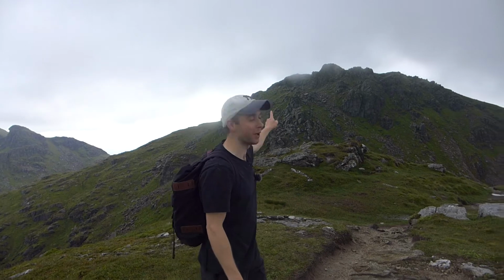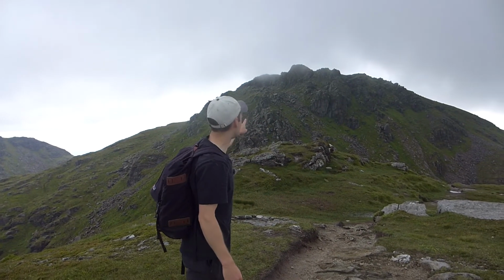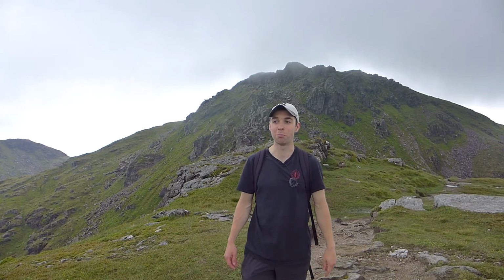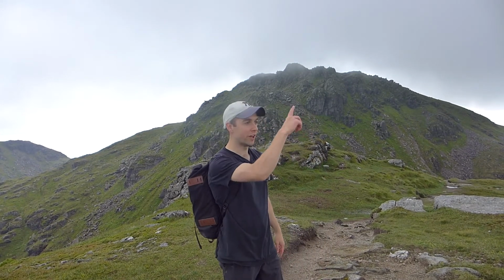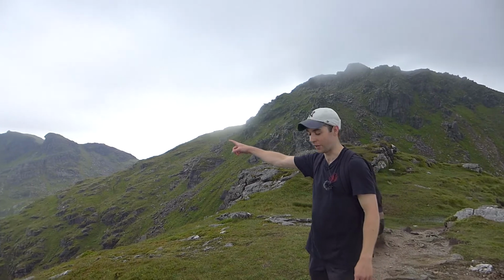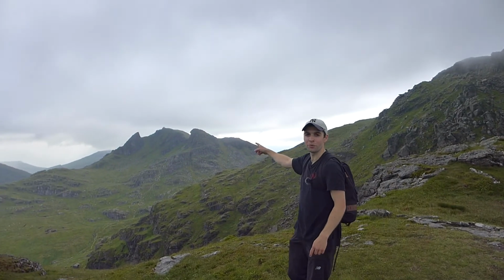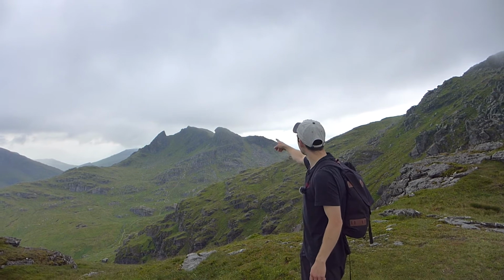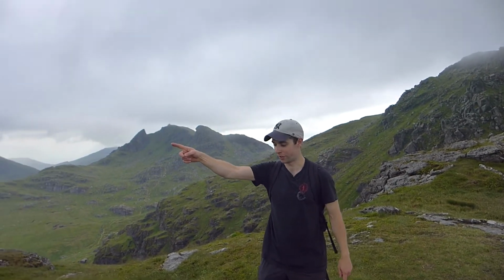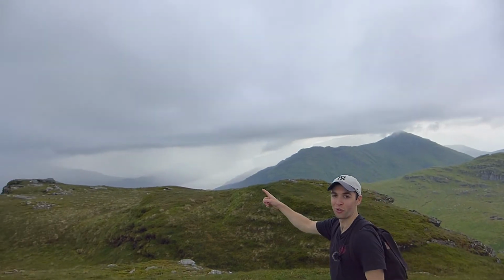So if you look behind me, that is actually the summit of the mountain we are climbing, Ben Narnain, and it looks very steep and quite scary, but there is a path that zigzags up this cliff face, so it isn't that difficult. And if you look over here, that is another mountain, the Cobbler, and the summit is up there, and that is very popular, but it isn't as tall as the mountain we are climbing. And over here there are some storm clouds.